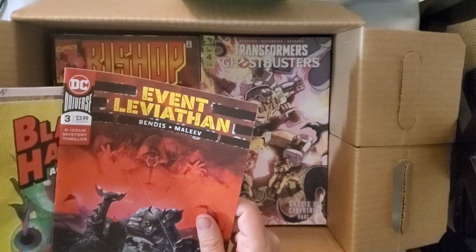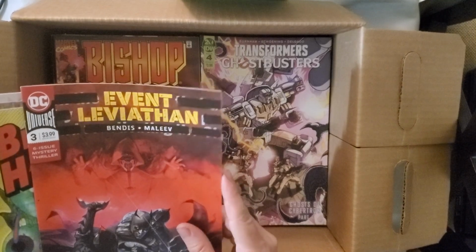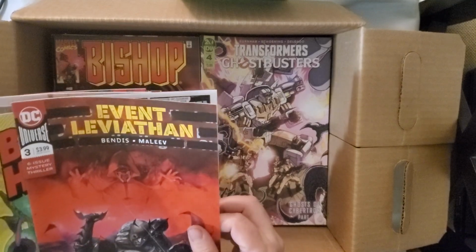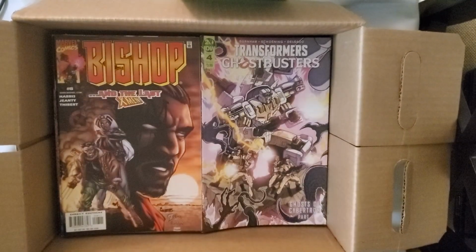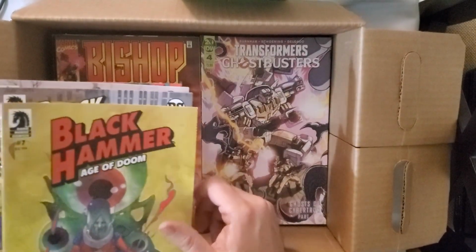Event Leviathan. I don't know about this. I don't know that much about stuff that DC's been up to in the past couple of years. Written by Brian Michael Bendis. Yeah, it looks like this came out in the last year, so it's kind of interesting to find it for a quarter in this blind box.